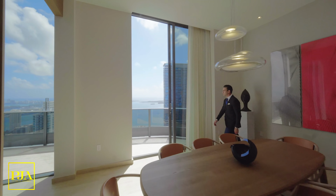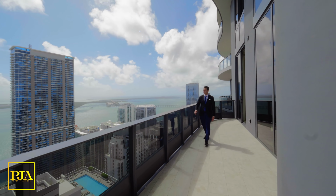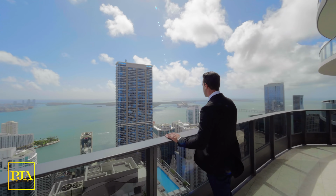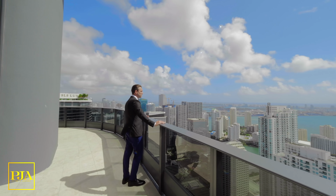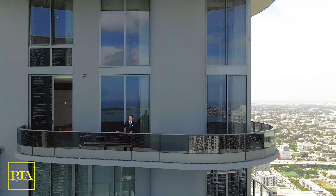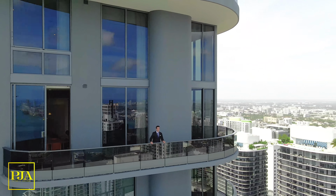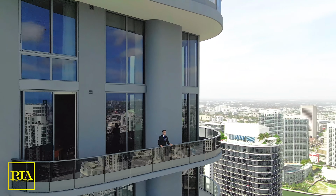This wraparound balcony on the main floor is over 650 feet high at the center of it all in our financial district, where someone who works in wealth management, a titan of industry who controls billions of dollars, can see our entire city from this very single spot.